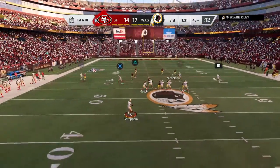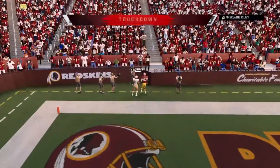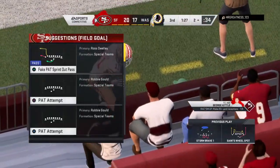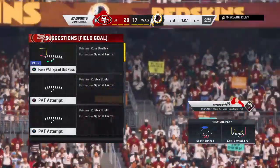Here's Garoppolo on 1st and 10. He's going to let this go. Back of the end zone. And he hauls it in the end zone. Touchdown, San Francisco. Marquise Goodwin, 45 yards. And the 49ers have retaken the lead.